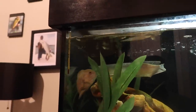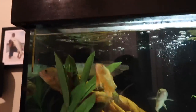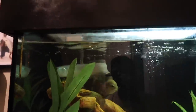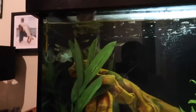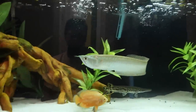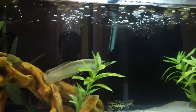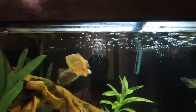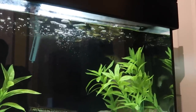Here he goes. Hello. Oh, God. Oh. Throw some more in there. There he goes, one more. Look at that, how many we got left, too. Arowana just messed with something. Oh my lord, the Oscars do not stop. Peacocks. We're gonna feed them the rest of these.